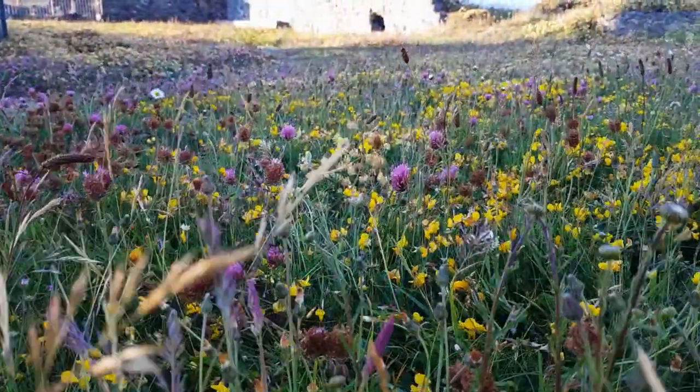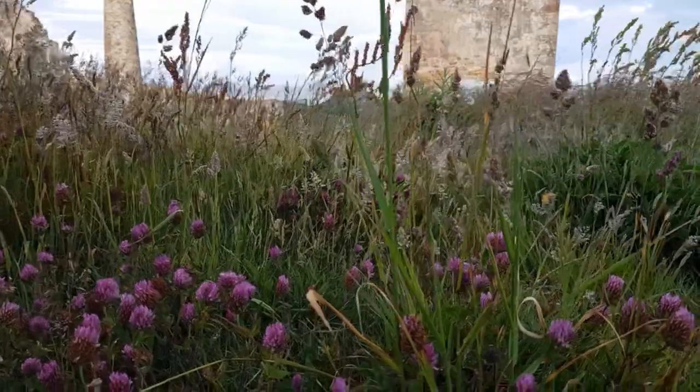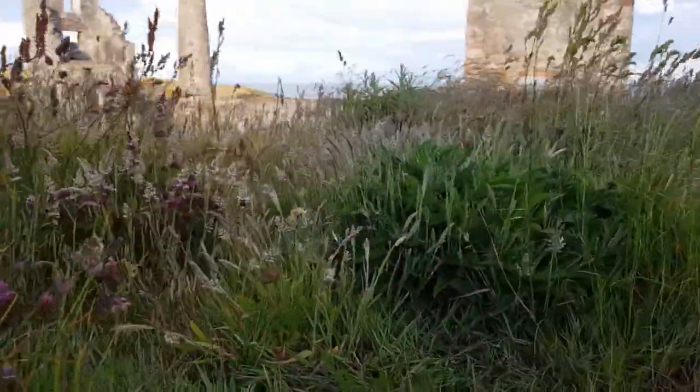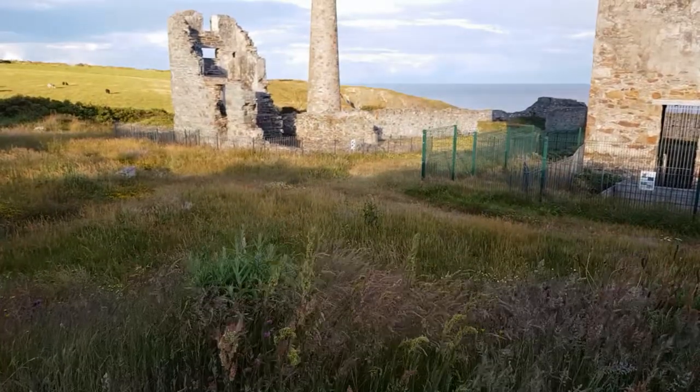In terms of compositions, that's about it. I'm sure there are some more using a low angle, especially in May and June, because there are loads of wildflowers out there, and looking up at the buildings from maybe 6 or 12 inches off the ground. But I think that's me done for now anyway.